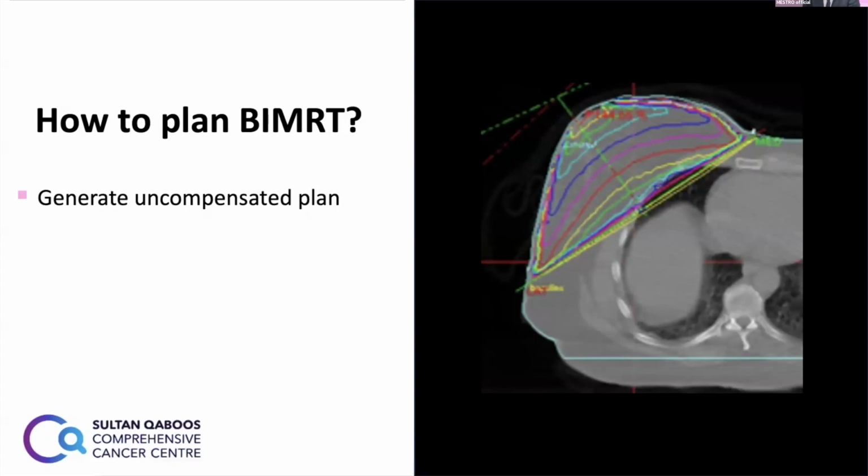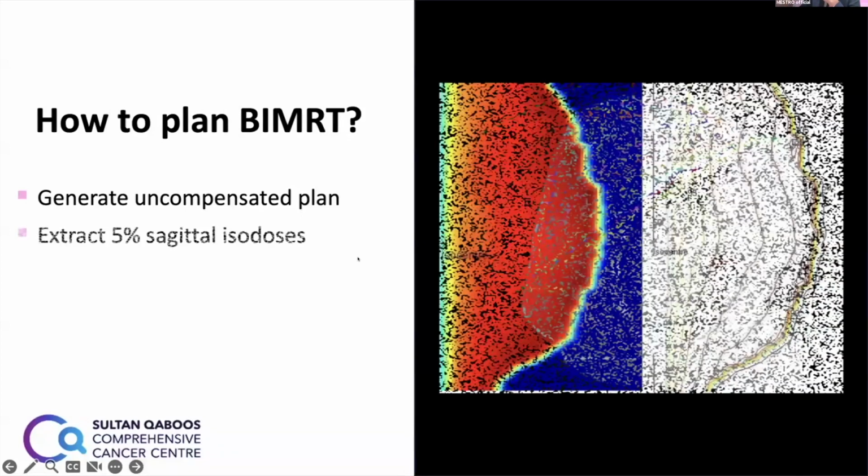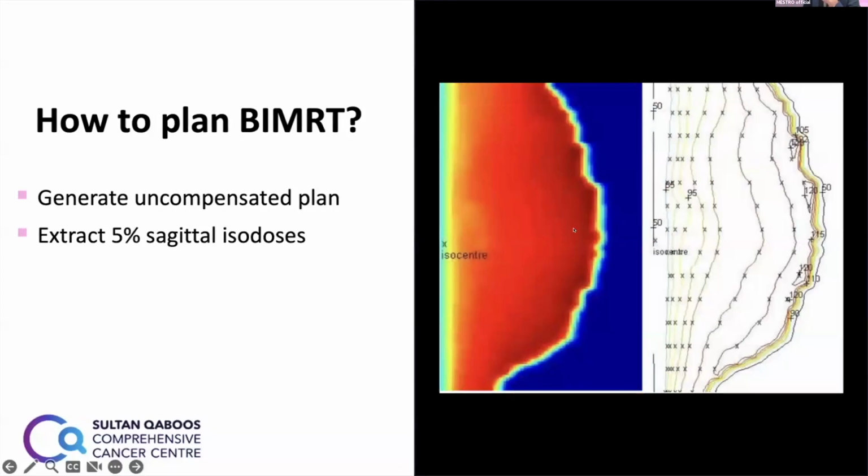So how do you do a breast IMRT? Well, first, you're going to generate a plan, a 2D plan like we used to do, without any compensator. And then you're going to have a hot spot close to the nipple, and then you have all your 5% isodose. So if you generate a sagittal plan, you have a hot spot on the top and a cold spot here, you can segment your isodose.